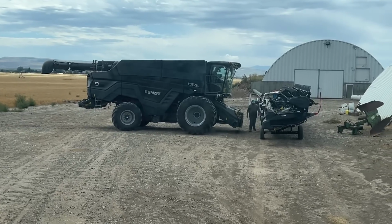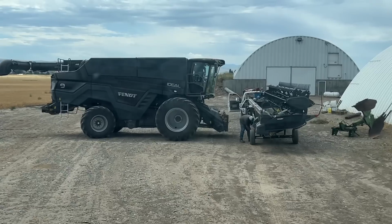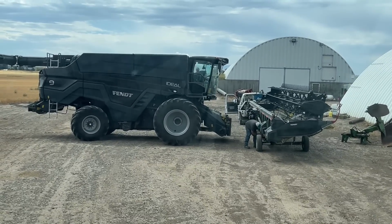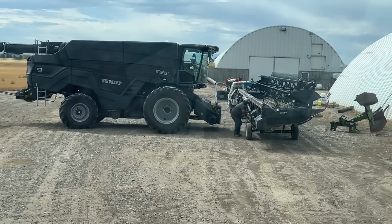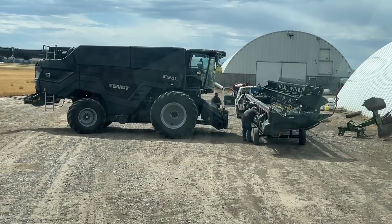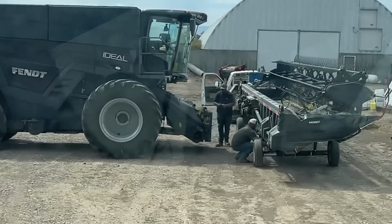But because it is so windy outside, maybe we'll just watch him hook the cart up from inside the tractor so I can actually show you. Right now Josh is just unhooking the straps on the cart. Or not on the cart, on the header.